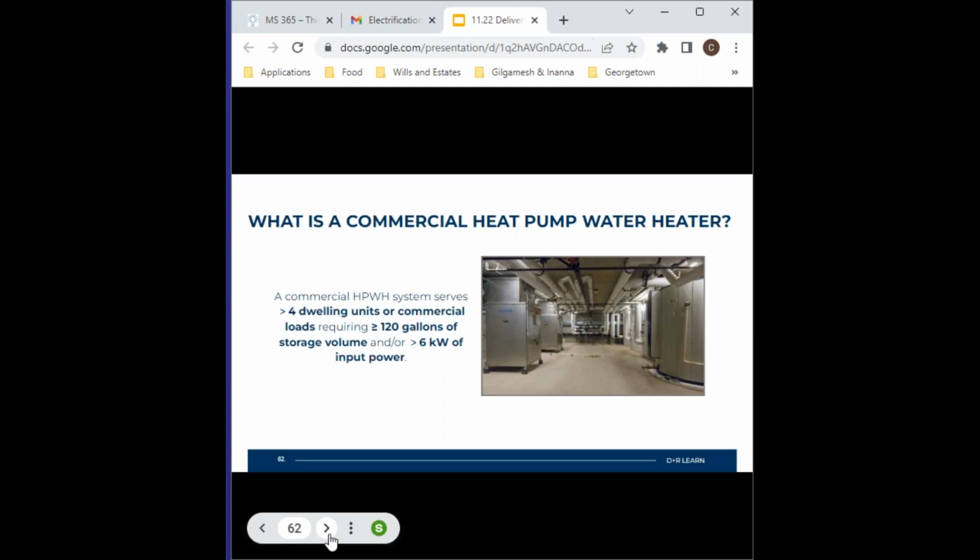For commercial heat pump water heaters, we need in excess of 6 kilowatts of input power. So that is the definition for a commercial system. As you can see in this picture, you can gang different heat pumps together to achieve a cumulative impact. We're going to look at some of that shortly.